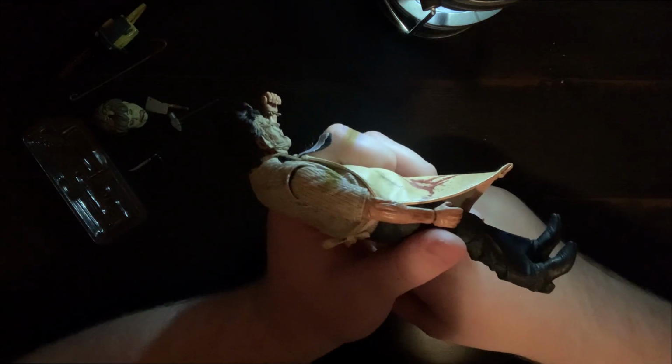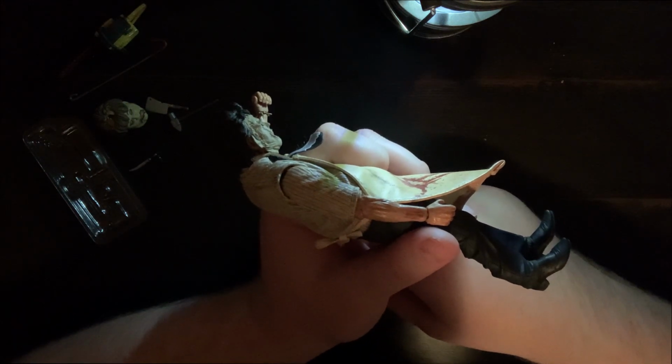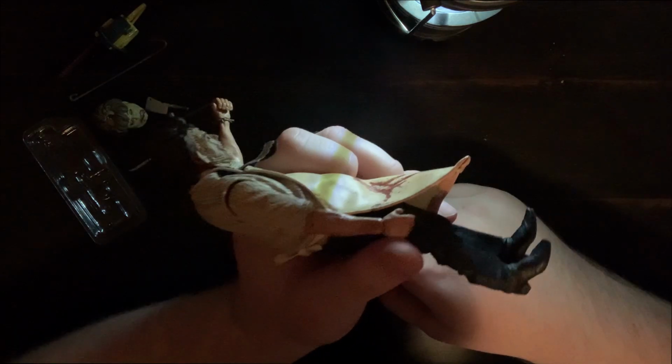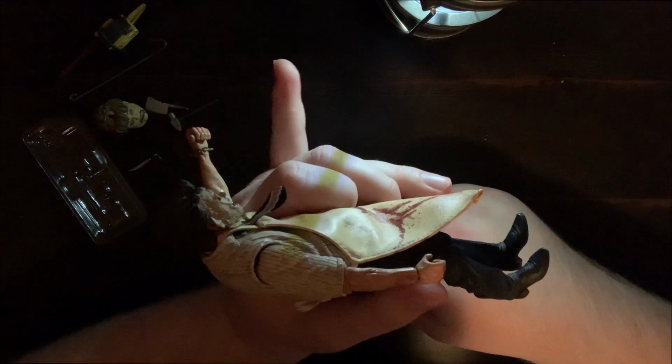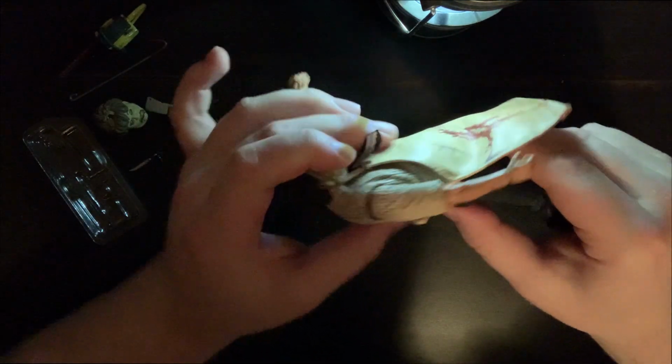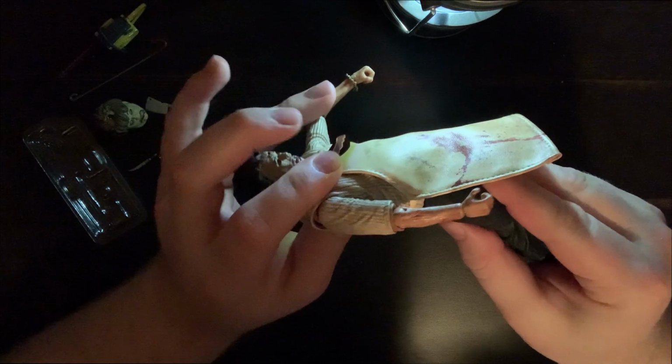To be honest, I'm probably going to put him back in the box and just have him on my wall. Because I don't have the movie poster, and having that hallway scene set up and everything just already, I don't really see the point of having him out. Especially when you can only move him like that much.